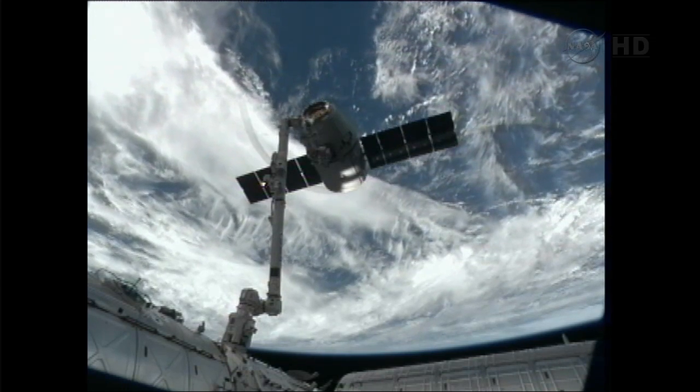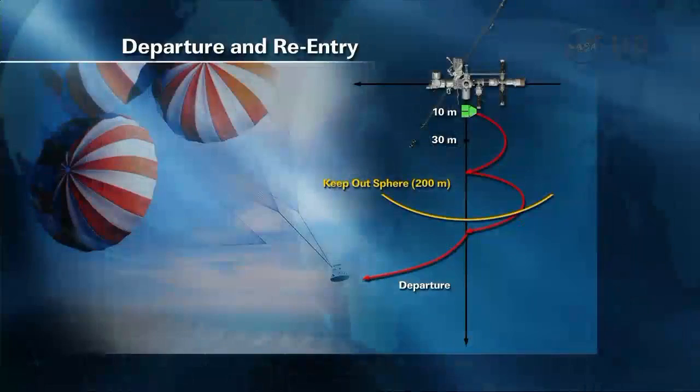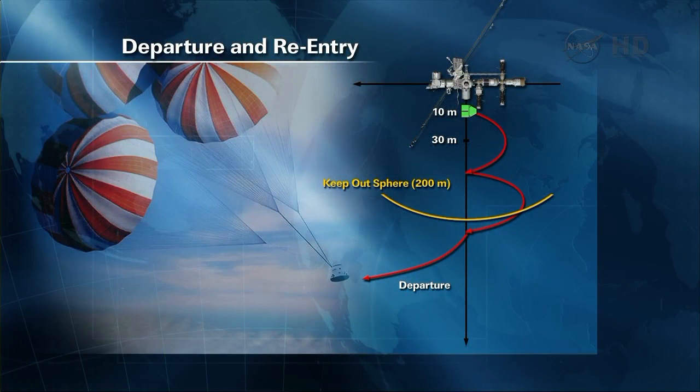At that point, Dragon will cross the 200-meter mark, which is the keep-out sphere of the International Space Station. And then by 8:54, which is about the time that we'll go off the air today, it'll be more than 6 kilometers away from the International Space Station vicinity.